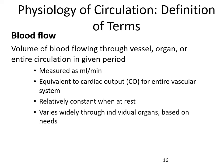So if you're exercising, blood flow can be diverted to those working organs, the heart, the muscles. And then if you're at rest, then your housekeeping chores can be taken care of, digestion, diuresis, defecation. So that's what they're talking about there.